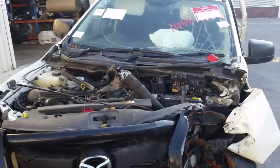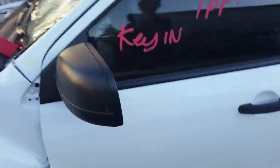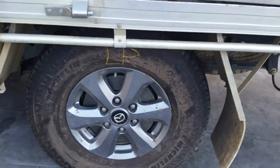This vehicle has sustained damage in the left-hand front, with the left power door mirror in black. Left rear door appears to have no damage. This vehicle is fitted with 16-inch factory alloy 6-spoke mags. The left rear has a good tyre.